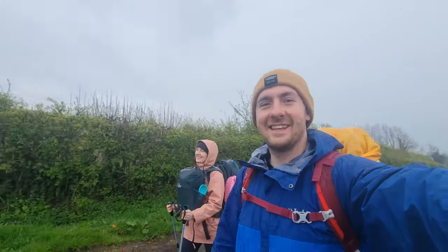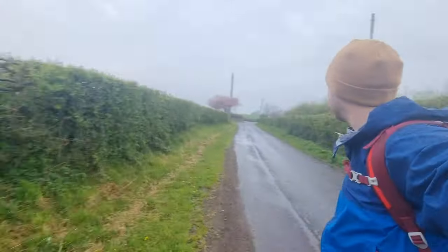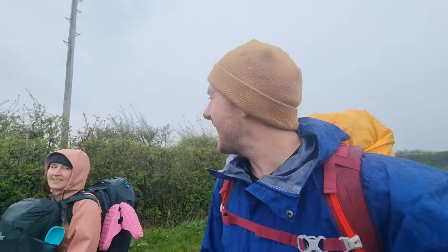We're on our way for day 2. And as you can see, it's a bit soggy. Look at Bagel's lovely little coat. How cute is that? Yeah, we've not had an early start because we've not got very far to go today either. About 20k? 19k? I think it's 19 kilometres.